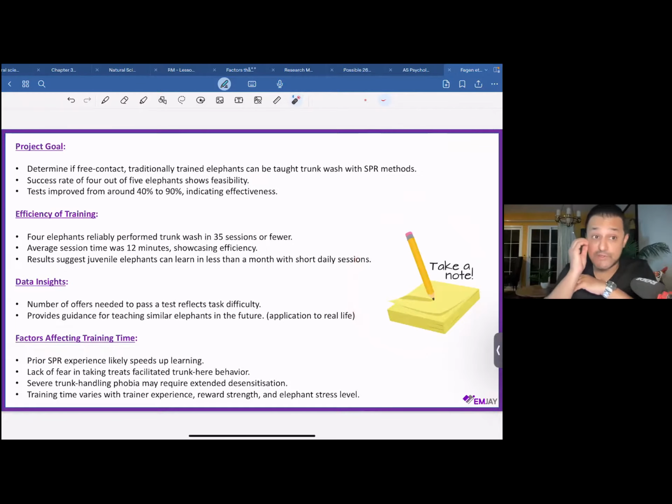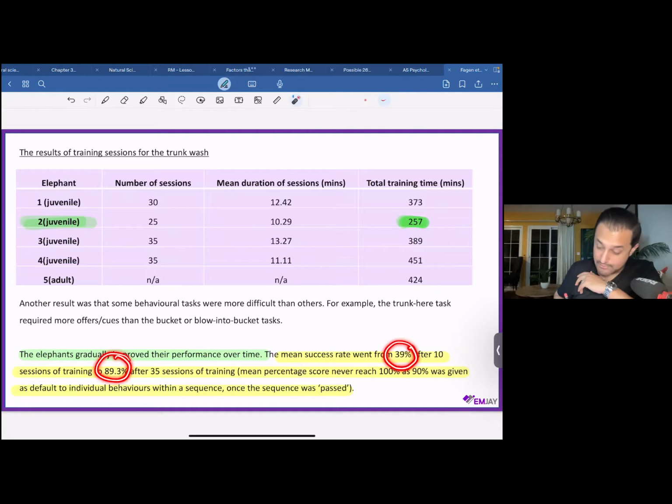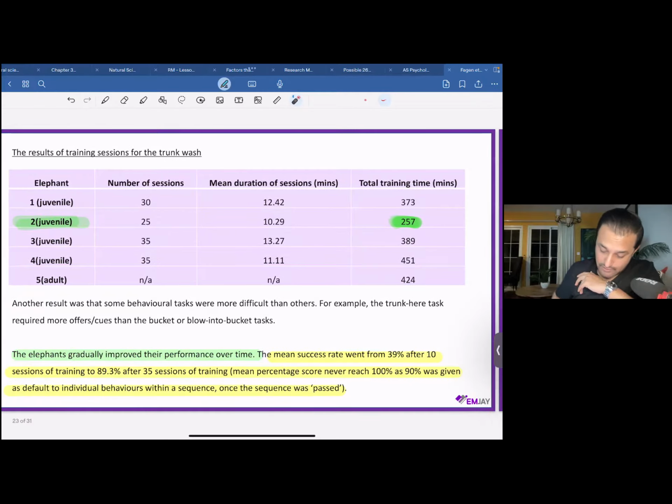Now, these points, what are these points? These are a couple of points that I'd want everyone to keep in mind. Let's quickly read through them and then we're done. So what is the project goal? What is the goal of this entire research? To determine if free contact traditionally trained elephants can be taught trunk wash with SPR methods. Number two, success rate of 4 out of 5 elephants show feasibility. It shows that yes, it is feasible. Number three, the tests improved from around 40% to 90%, indicating effectiveness. So this is what we are talking about, from around 40% to around 90% from session 10 to session 35.